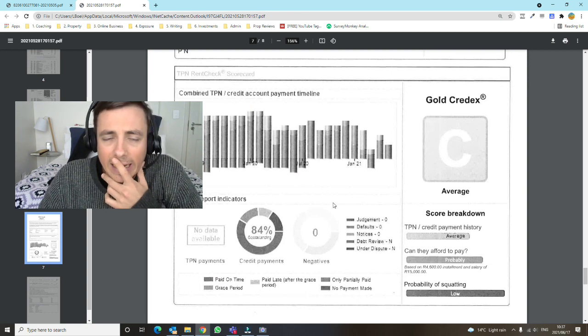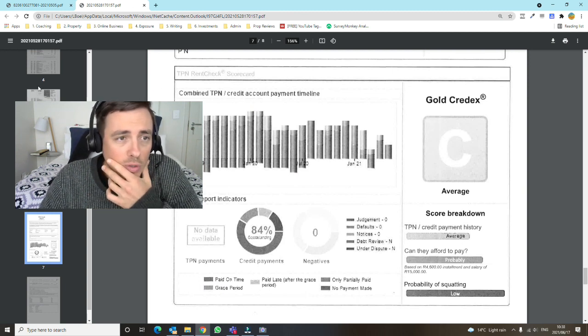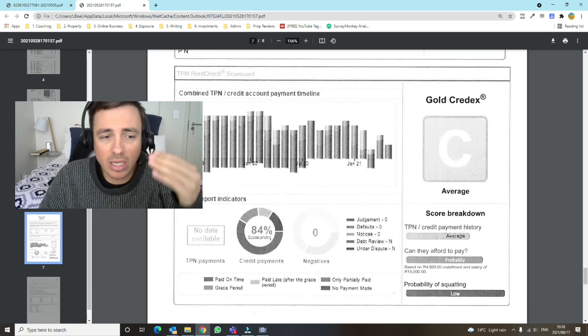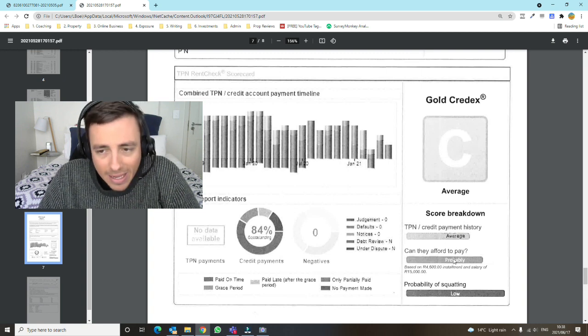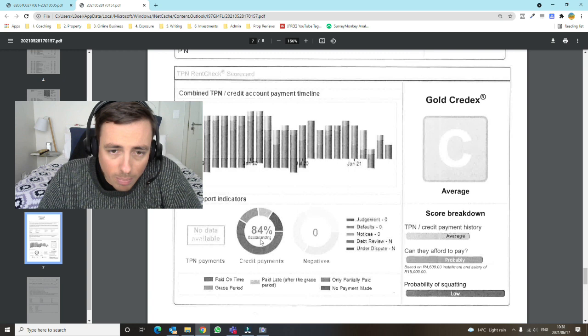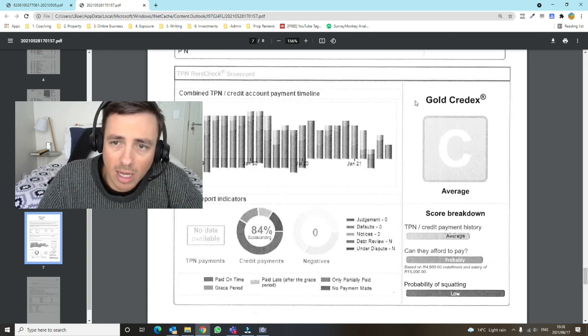Here is a credit report of a tenant that I really liked. Part of this report, she also gave bank statements. She gave her signed letter of employment. So she really did put a lot of effort into it. You can see here that she's got a C scoring, which means that she's an average payer. She probably can afford it, and there's a low level of her squatting. In terms of her credit card payments, 84% of the time she's on good payments, and you can see the same kind of graph where, a couple of months she's short.